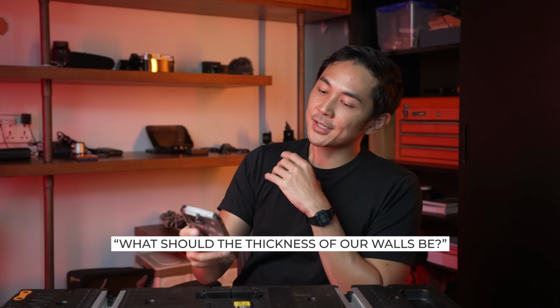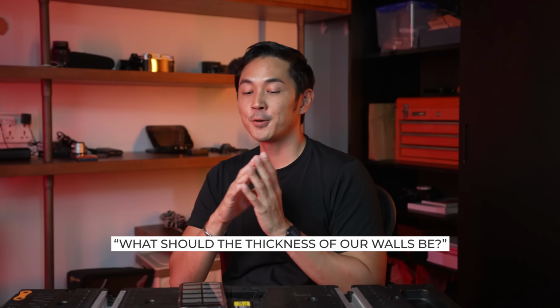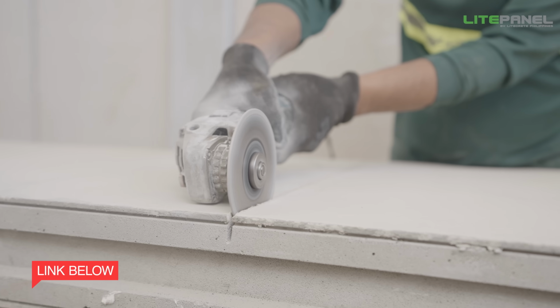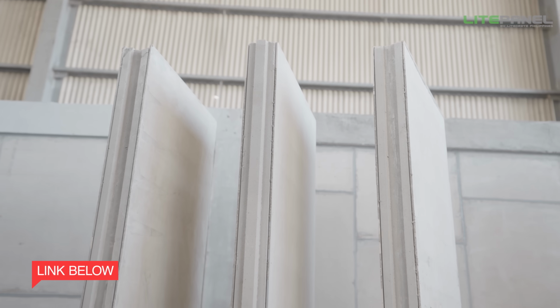What should the thickness of our walls be? So, not only am I doing a lot of houses, I'm also supplying walls. We call it light panel, and we offer different thickness. So, these different thicknesses are useful across different use cases. So, what do walls need to do in order to perform well?